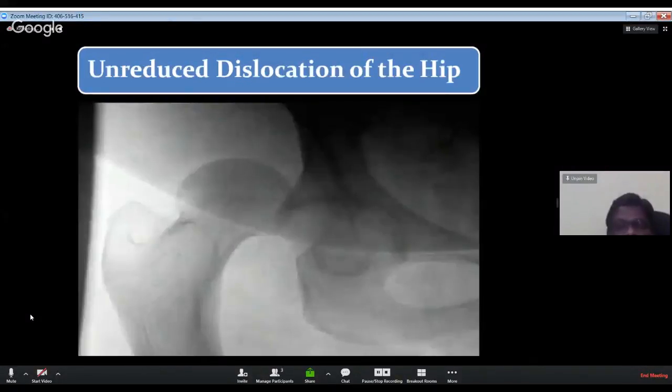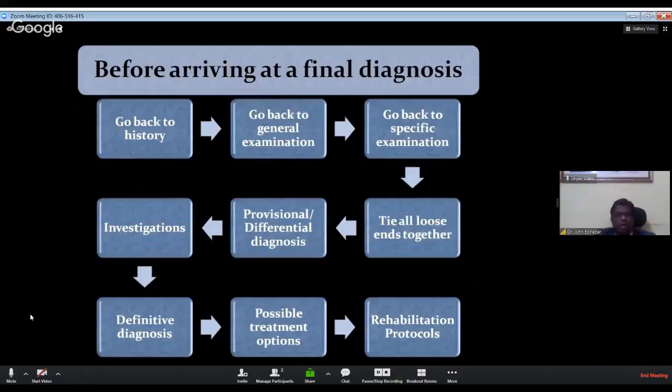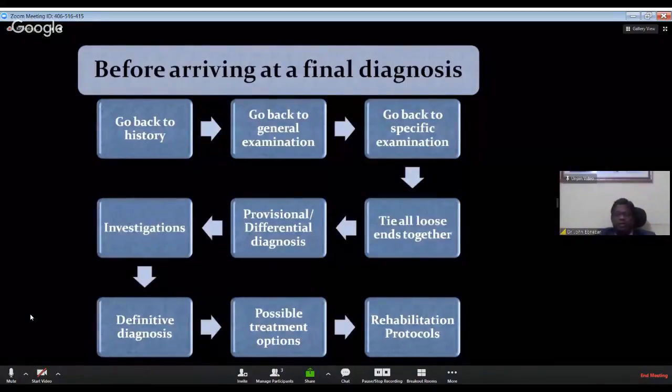The unreduced dislocation of the hip, which I told you, and the diagnosis and discussions are very important. Before arriving at a final diagnosis, you need to go back to history, go back to general examination, go back to specific examination, tie all the loose ends together, then make a provisional differential diagnosis. Then you ask for investigations to come to a conclusion as to what is the definitive diagnosis. And then comes the possible treatment options and then the rehabilitation protocol.